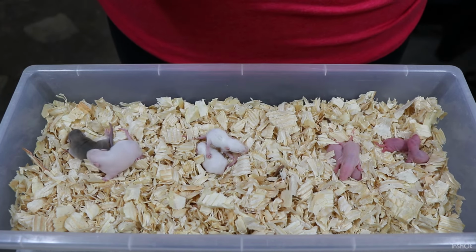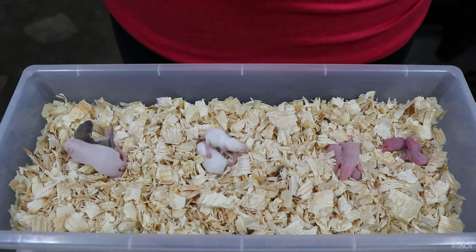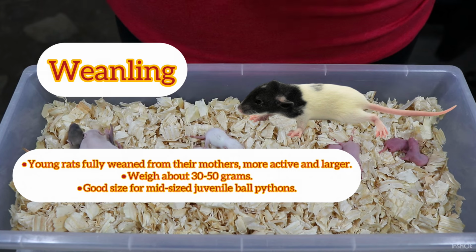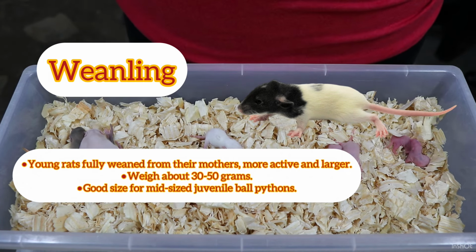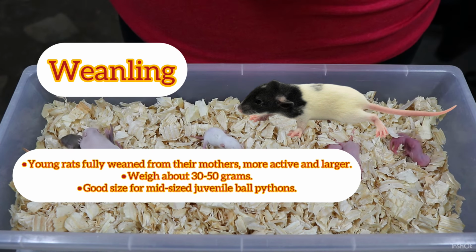Once you get to about that 3 to 4 week old range, they are starting to get to the point of weanlings. And weanlings are rats that are still relatively small, but they're weaned off of mom's milk. So they're weighing anywhere from about 30 to 50 grams. They are excellent for ball pythons that are steadily growing and need a more filling meal.